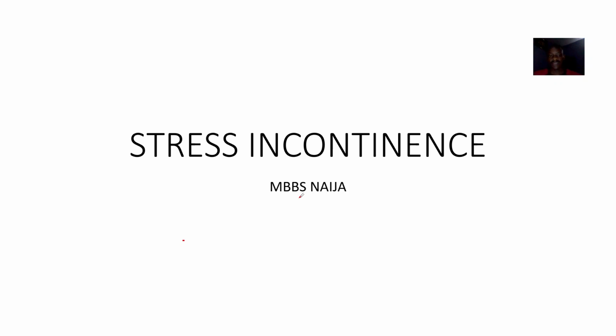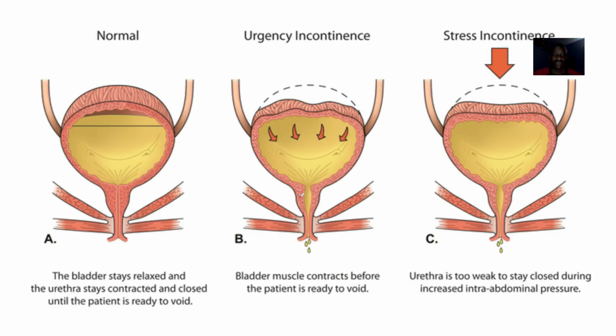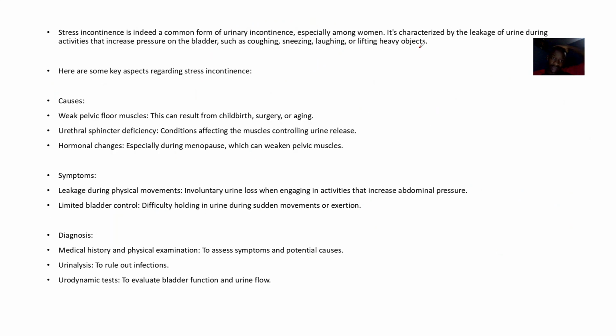Okay, so for the next type of incontinence, we'll be looking at what is known as stress incontinence. All right, stress incontinence. Now, we actually looked at urge incontinence. We said it's also known as urgency. So for this stress incontinence, it's quite different.